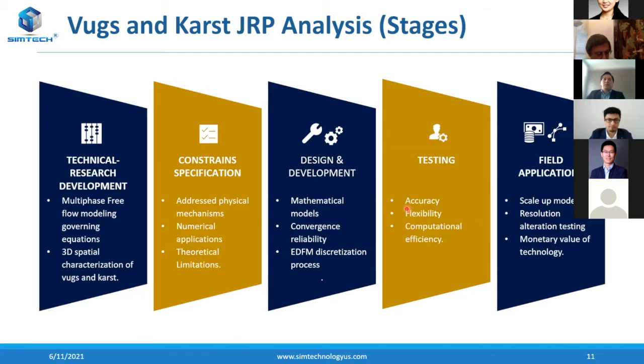Of course, testing will be included and play a fundamental role to guarantee the accuracy, the flexibility, and the computational efficiency, as we have already done with our EDFM. Finally, field applications will help us to complete the evaluation by scaling up the physical mechanisms without losing accuracy or resolution, and adding monetary value to this technology.